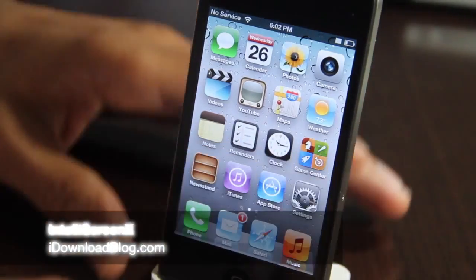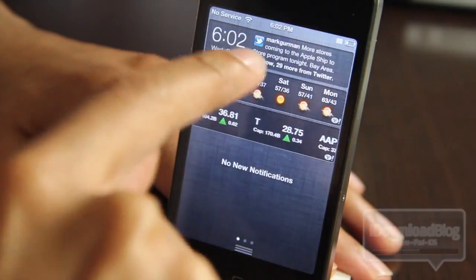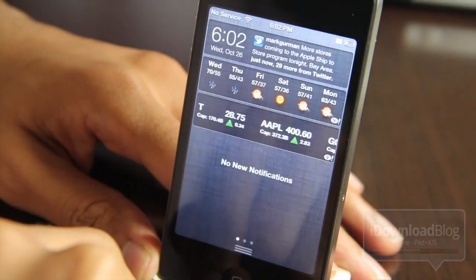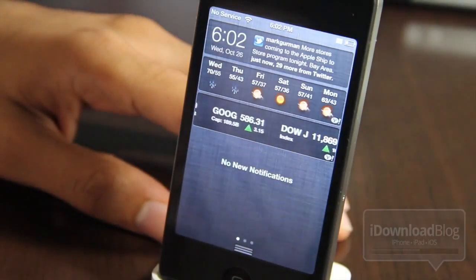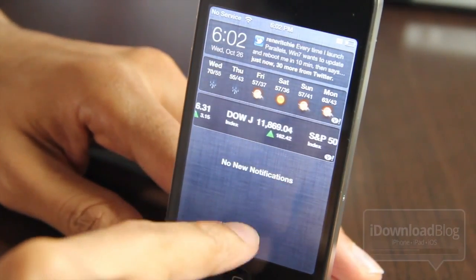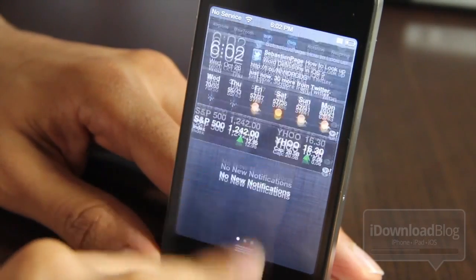Could it be the most highly anticipated jailbreak tweak ever? Well, indeed it is. It is for iOS 5. It is IntelliScreenX, and it's here on my iPhone 4. It looks pretty much like your normal run-of-the-mill notification center, doesn't it? But then you notice the little IntelliScreenX ticker right here at the top, which kind of gives it away. And there's lots more here.